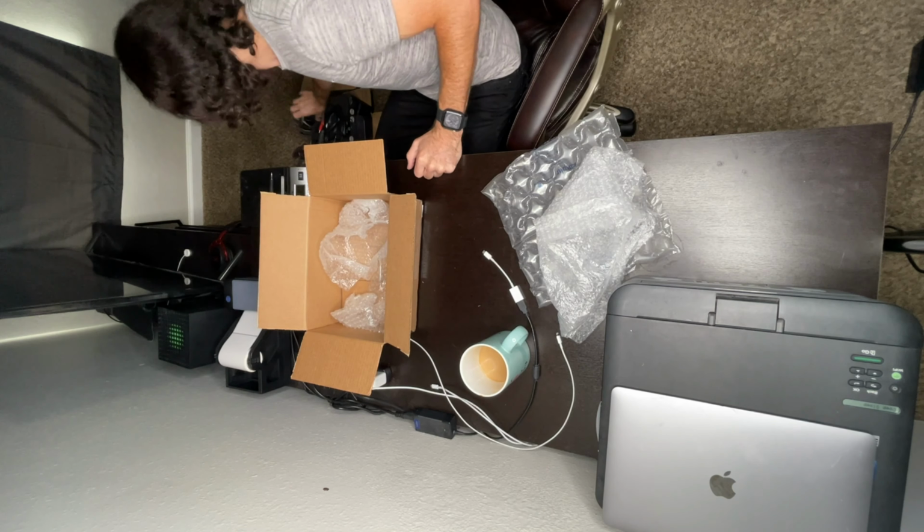Is that too weird? You can't see my feet. I'm not wearing shoes. We're gonna cut that. That sucks.